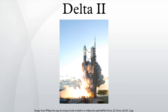Delta II is an American space launch system, originally designed and built by McDonnell Douglas. Delta II is part of the Delta rocket family and entered service in 1989. Delta II vehicles included the Delta 6000, the Delta 7000, and two 7000 variants.